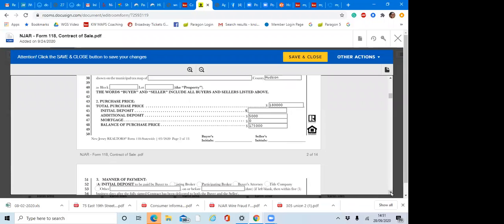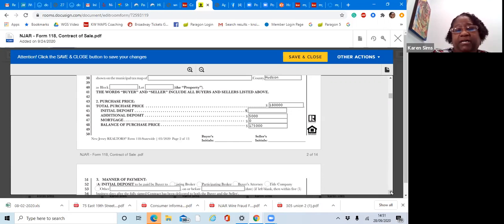Karen, I have a question. What's the difference between the initial deposit and the additional deposit? So the initial deposit is pretty much just saying, this is my good faith deposit. And then the additional deposit will be brought 10 days after attorney review.